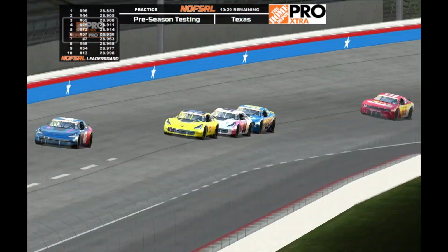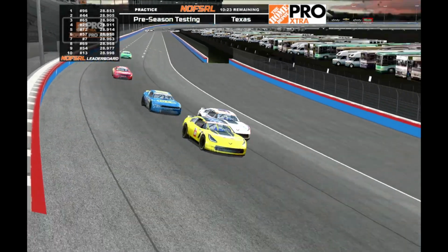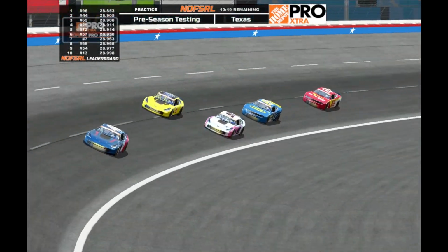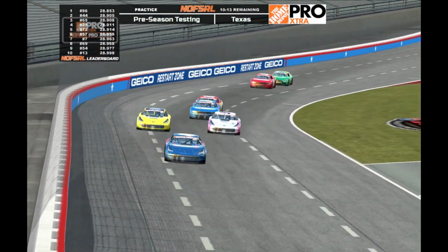I'm not sure why this track looks like it's nighttime. It's definitely daytime. This is the day version. I'm not sure why the lighting's like that. Ben Young there making a move on Benny Watson. Preseason testing. Practicing passing, racing in a pack.